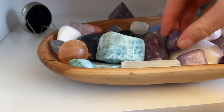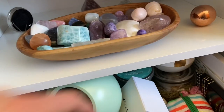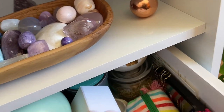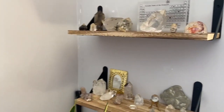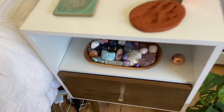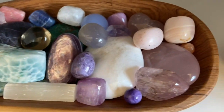Let's put the Russian egg back. And then I do have some random crystals in here, too. Like, some rose quartz and whatnot. But we're gonna leave it at that for now. Okay, you guys, that was my crystal collection. Hopefully you enjoyed it. And let me know which crystal is your favorite.